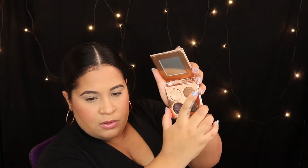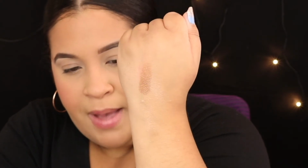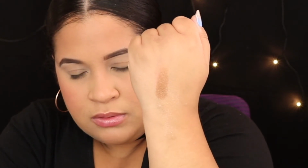Noli. So we're going to do Noli right here. Noli's like a regular shadow, but still, all of these shadows are pretty soft, so I would just have a light hand with it. This is Noli. It's a beautiful bronze. And for MAC color references, Noli kind of reminds me of Woodwinked from MAC, but not as gold.